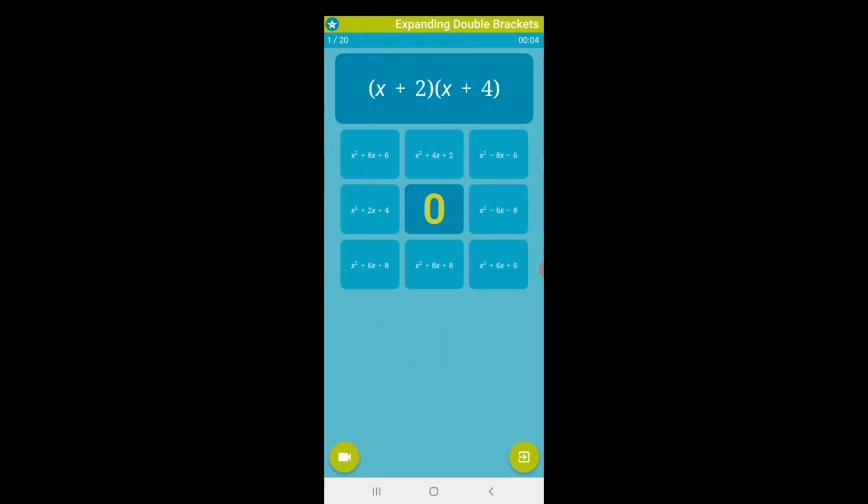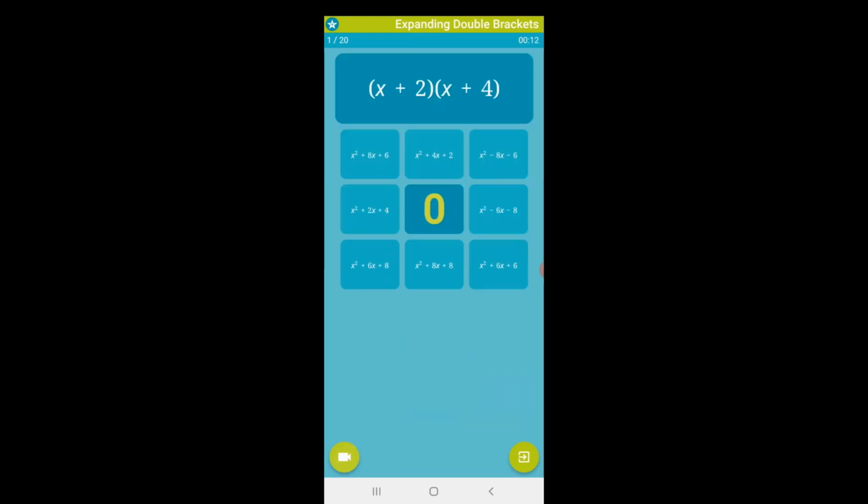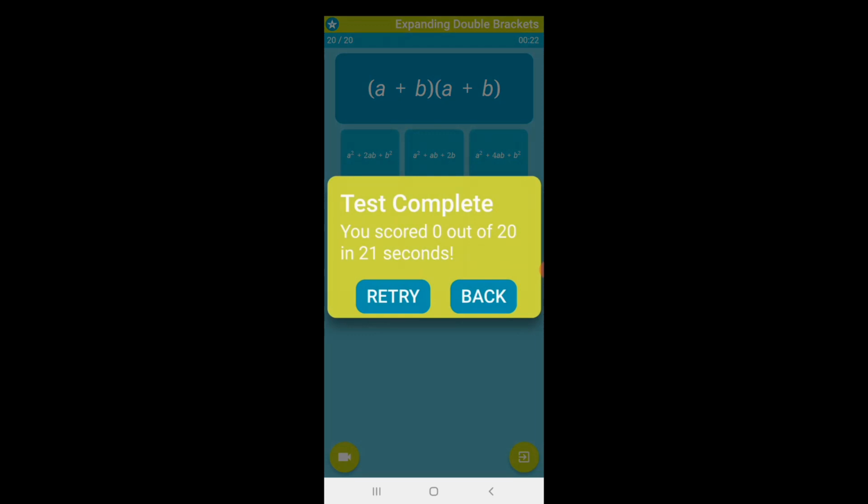If I press the video button at the bottom left, this is obviously if they have the internet, they can go to the YouTube video where I explain how to do it. So I have a quick little refresher there. And then again, they can do their 20 questions. Again, loads of incorrect answers designed to try and trip them up. And again, obviously they can try it as many times as they want to, or even unlucky that time, 0 out of 20.